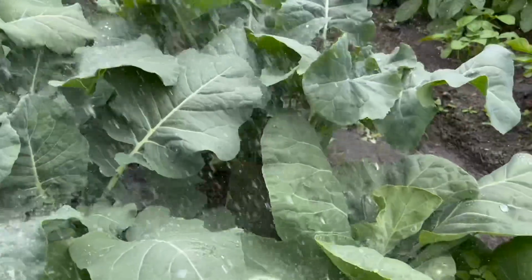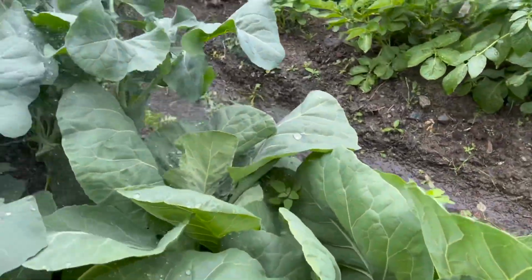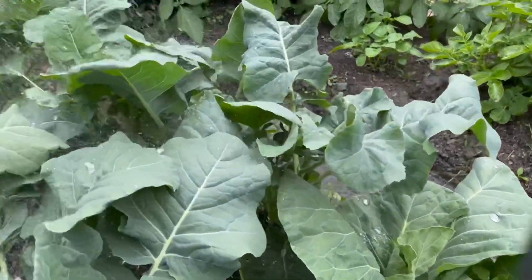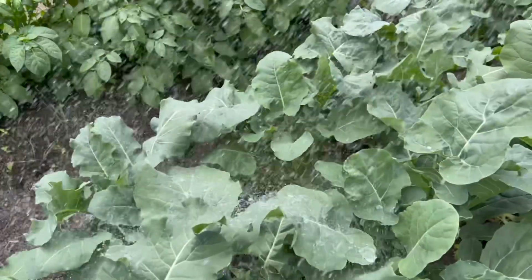These are the cabbage and broccoli. They're all hydrophobic, and so the water beads up from surface tension and runs off of them. It's really cool.